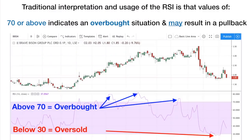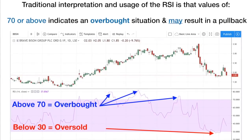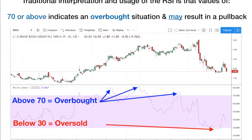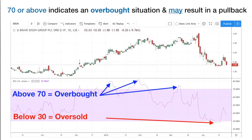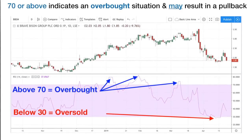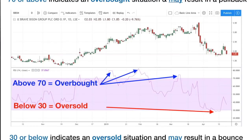Okay. Now, I mentioned earlier that band there, you see that sort of purple pinky band, that's marking out the 70 and the 30, okay? Now, above 70 is regarded as overbought. Strong, the share price has become strong momentum there, and it's got to a stage which has worn itself out. It's been exhausted after a while. And so when it gets to that 70 or above, it can carry on doing that for a while, but there's a chance it may have a pullback. It may. I've got to state this. It may have a pullback.